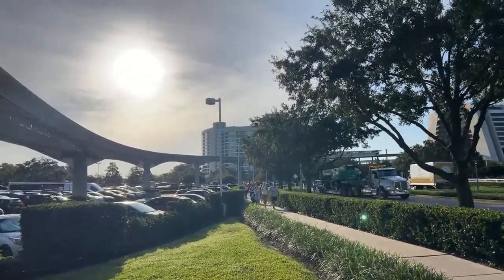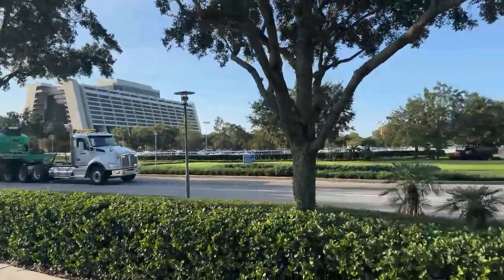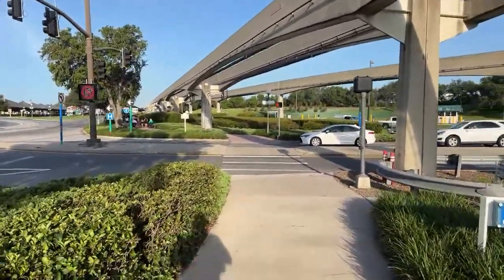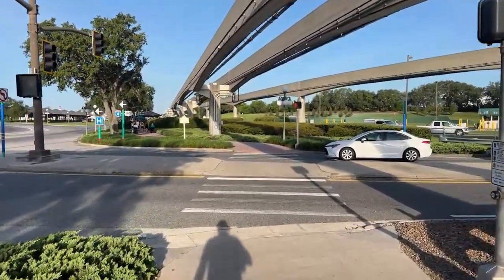Good morning, everyone. You can see the sun rising right behind the Bay Lake Tower. There's the Contemporary. We had a friend of the Contemporary this morning, so we are walking into the Magic Kingdom via the Contemporary way.